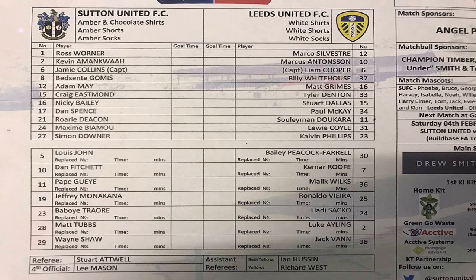There's no second penalty for Sutton. Never in doubt, that one. Certainly the home fans wanted a little bit more than that. They hit Matt Grimes' arm.